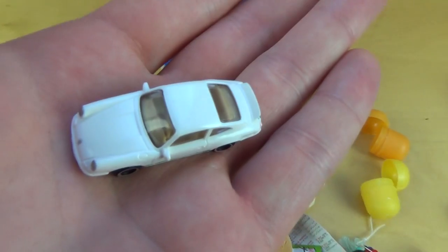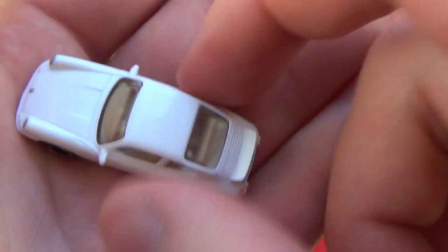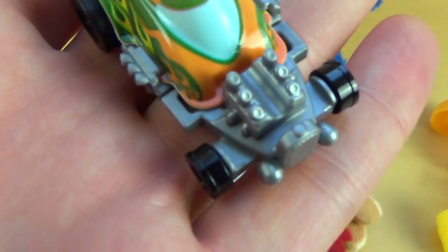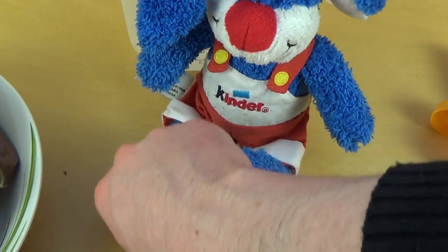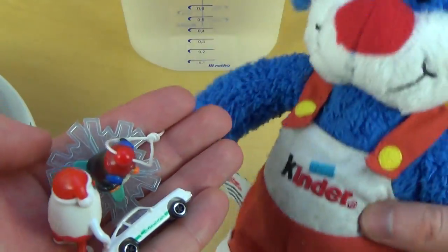So, in the special editions were good surprises, basically. Yeah, there were like two standards. The drag racer here and this Natoons sticker sheet. And all the other stuff were like special stuff, so we are quite lucky today. Yes, Kinder Surprise is just nice.